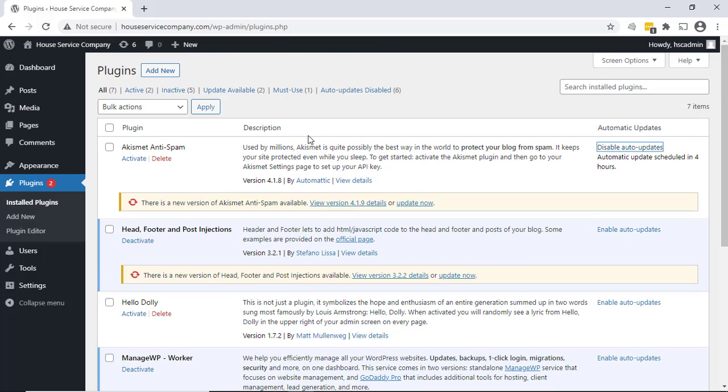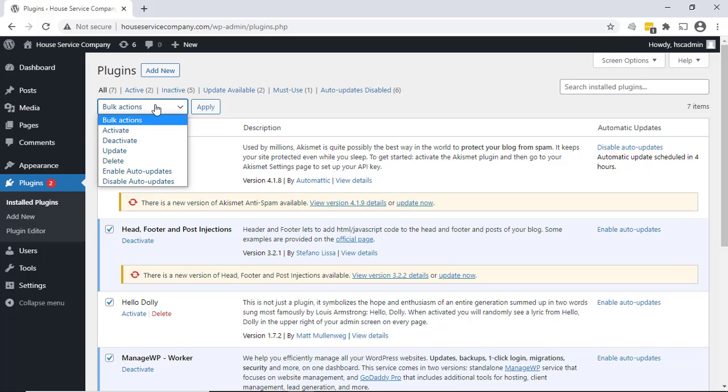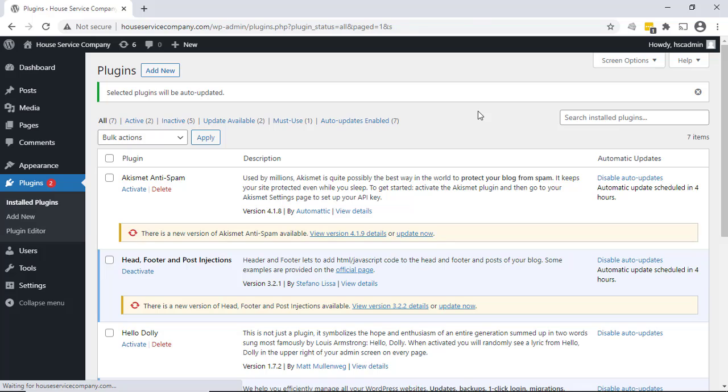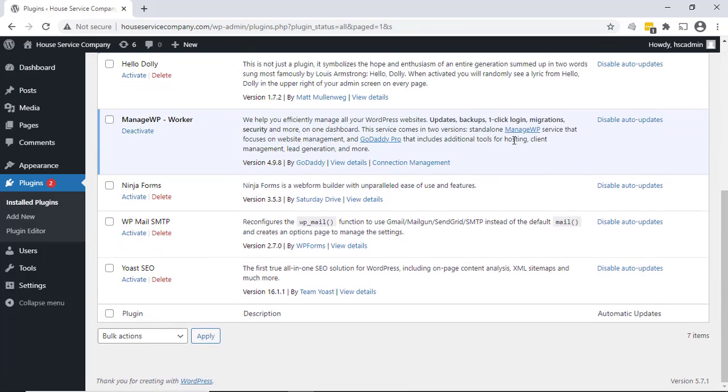Now, if you want to go a little faster, what you can actually do is click here, which will select all the information. One of the bulk options that are available is to enable auto updates. So we can just click on that, hit apply, and it'll basically go through and set all those up to do auto updates.